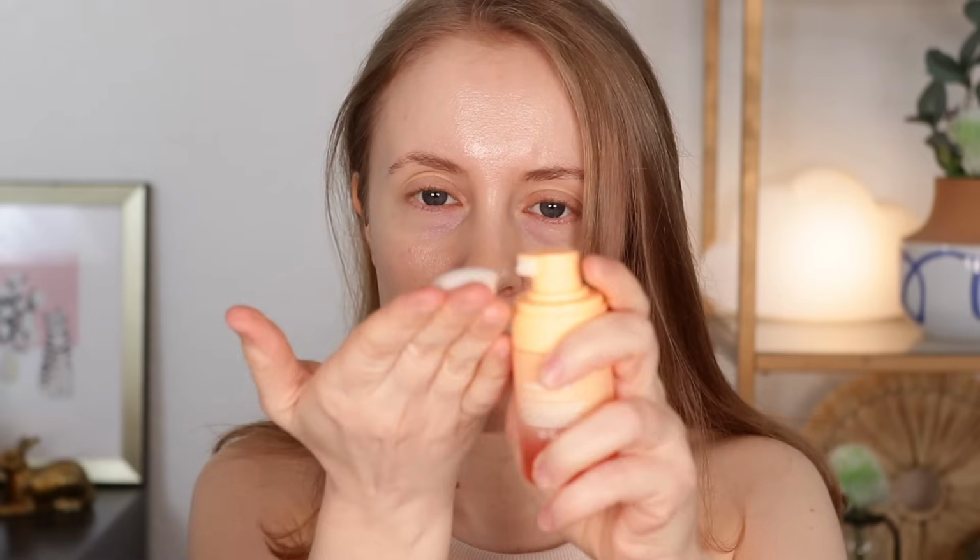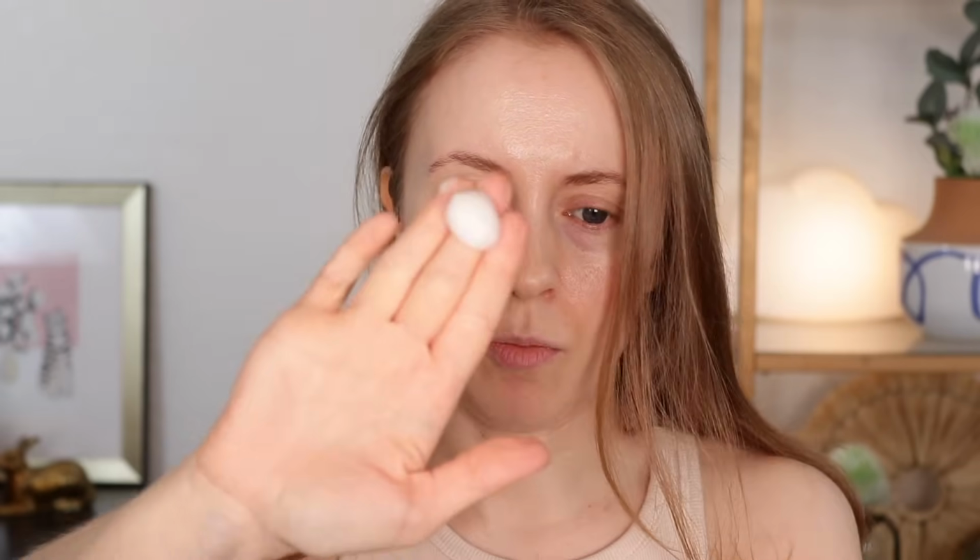So it comes out like a foam, and it has kind of a coconut scent. It smells like coconut water or something. So they claim this is a skincare-packed foam brightening primer that creates a smooth base, holds makeup for up to 12 hours, and hydrates skin for a natural glow. They also claim 90% of people said makeup doesn't settle into fine lines and wrinkles after 12 hours. So we'll see about that. I do often get settling in my smile lines.